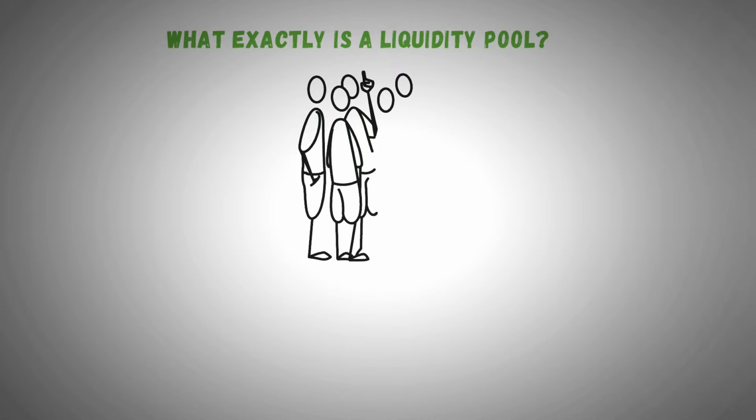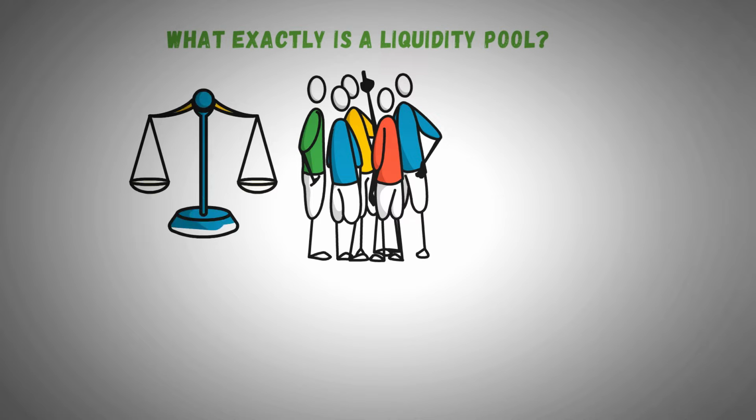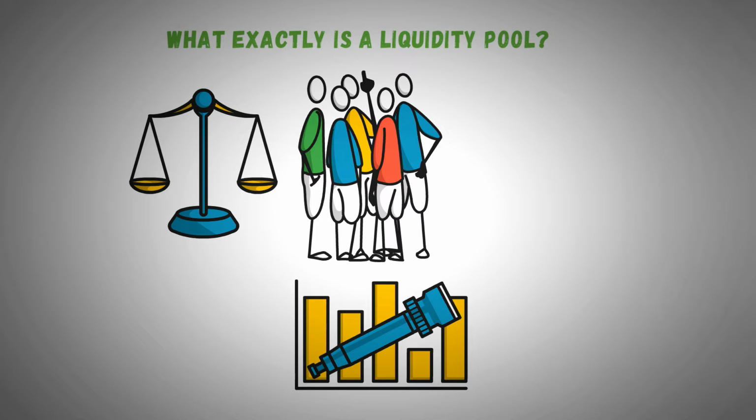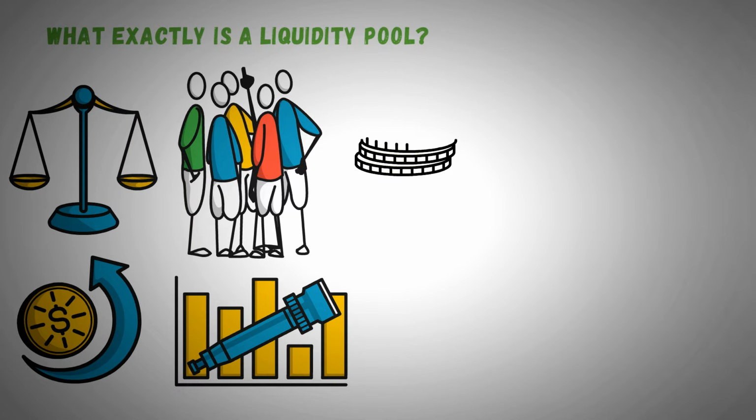What exactly is a liquidity pool? A liquidity pool is a pool of crypto volunteered by holders that keeps supply and demand balanced. Liquidity pools maintain a more stable price for a given asset and promote a better user experience by speeding up the processes of buying and selling. In other words, a liquidity pool is put in place to make sure there is always enough crypto to be bought or sold.